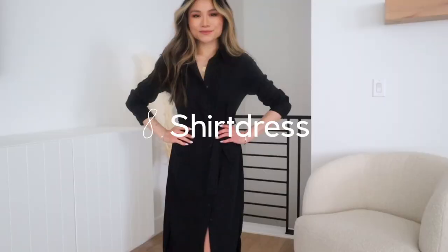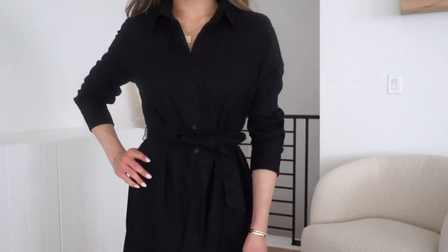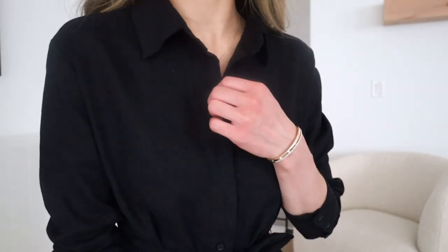Number eight, we have a black linen shirt dress. Shirt dresses are such an amazing style weapon because you can wear it as a dress, and you can also pop that thing open and wear it as an effortless, cool trench cardigan hybrid.